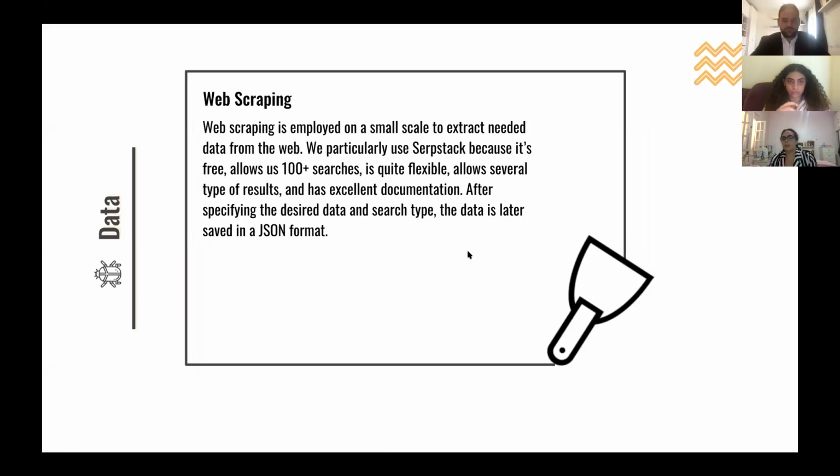And now we're going to talk about the web scraping. Web scraping is employed on a very small scale to extract the data that we need from the internet. And we use an API called SearchStack, and it's free. It has 100+ searches a month. It's flexible and has excellent documentation.